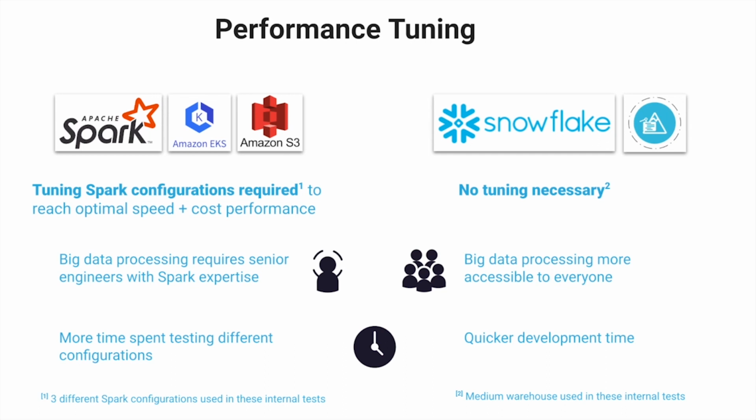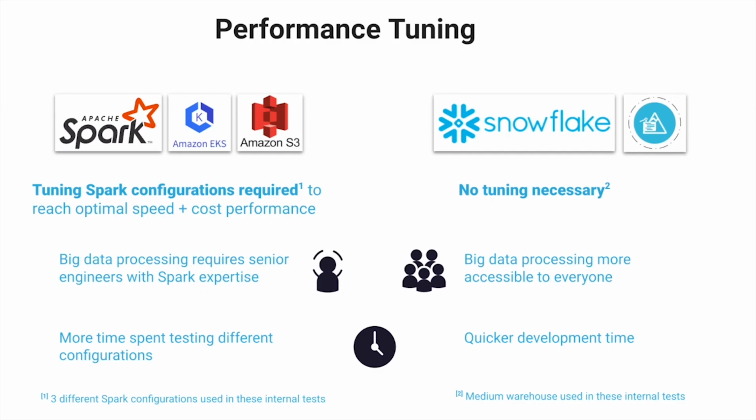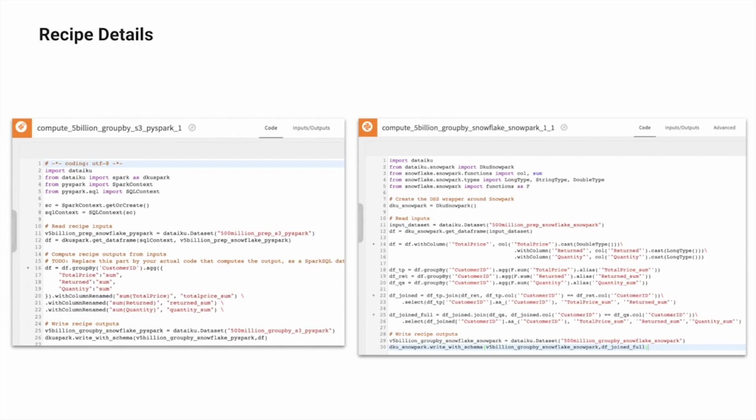And Spark tuning, while you can come up with some smart stuff from the get-go, does require a little bit of guess and check. But the nice thing about moving to Snowflake was that we didn't have to tune any of these Spark configurations, like executor memories or executor cores or our Kubernetes memory overhead factor, right? All we had to do was use the same medium warehouse for all of these jobs, which meant that if you're running your stuff on Snowflake, big data processing is more accessible to everyone. You don't necessarily need senior engineers to be able to do this stuff. But if you do want your senior engineers working on this, it means that they can develop products quicker. I thought that was a really nice example of some internal testing we did at Dataiku.